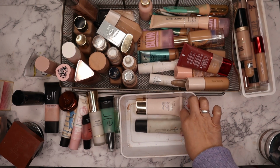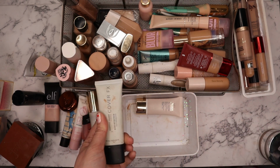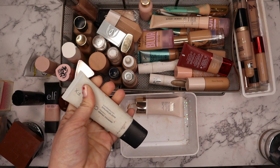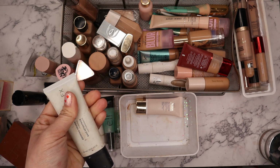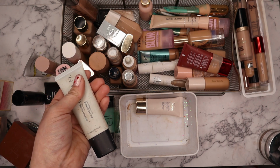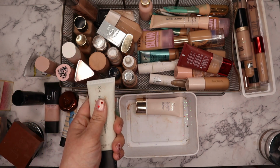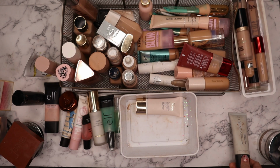I also have this from Cover FX. This is the Gripping Primer plus Firming. I thought I decluttered this, and then I guess for some reason I didn't. I'm actually gonna let this go. It is one of those tacky primers, but I feel like it makes my skin too tacky, so it makes my foundation go on kind of patchy. It's kind of weird. The e.l.f. one and the Milk one is way better than this, so I'm actually gonna get rid of this. It's kind of old too, so I'm probably just gonna throw that away.